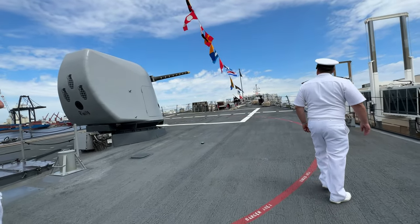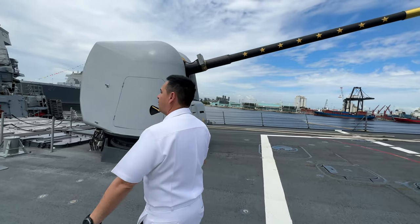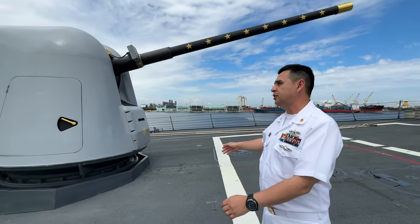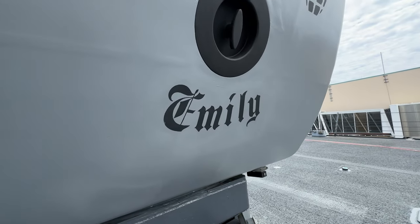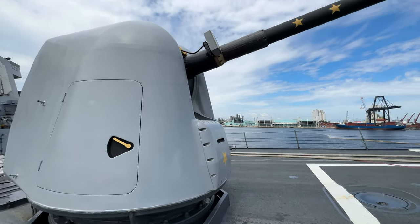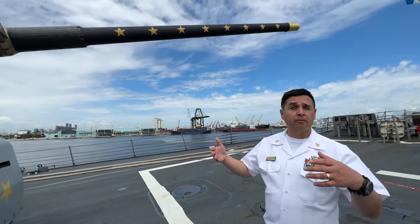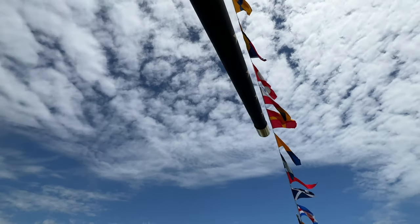So we made it to the forecastle. This is called Emily. Main gun, every DDG has one of these, and they all have a name. Her name is Emily. Emily, she's beautiful, isn't she? She's beautiful, and she's very accurate. People say that she's temperamental. I don't know what they mean by that. But a little bit more to see from Emily.